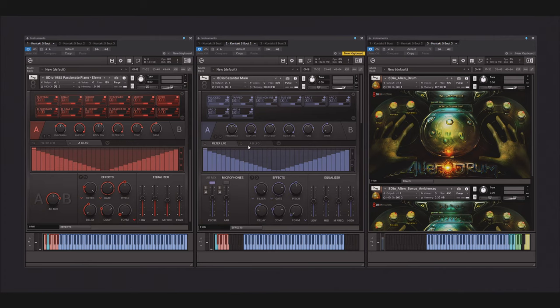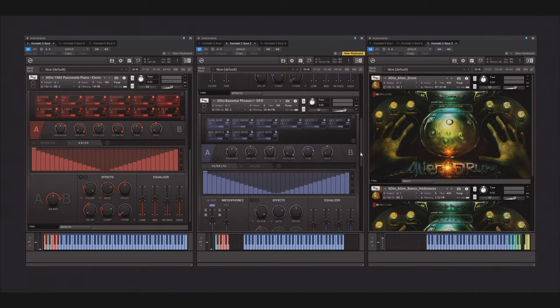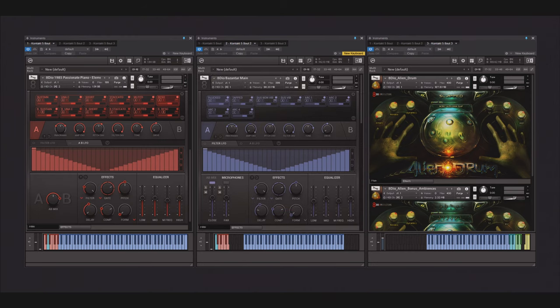Next up is the Bazantar. I'm going to play first with the multi-samples. We got plucked, tapped, sustains with vibrato, and then four different types of arcs. And on top of that, we have a wealth, thousands of different phrases. I'll play you some of them as well. Let's get into it.